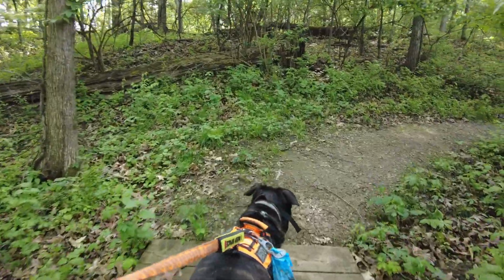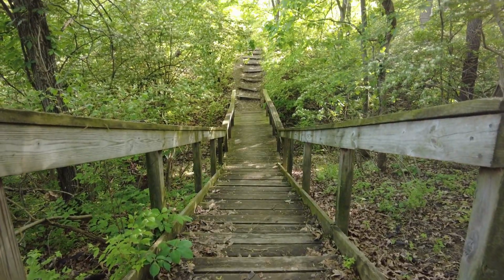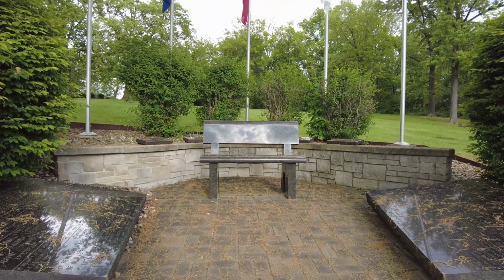We haven't had to deal with skeeters in a while, but they're everywhere here in Illinois. Yep. This was a well-shaded trail that eventually came out to this really nice Veterans Memorial.